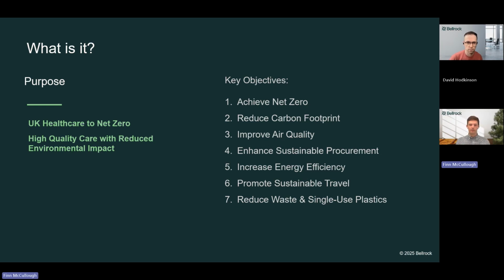Finally, a reduction in waste and single-use plastics. So a huge focus on improving recycling and looking for products we can use in a circular economy, developing those initiatives and helping reduce our landfill and waste.